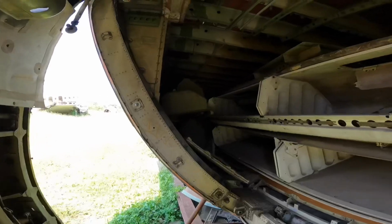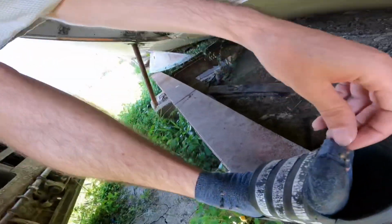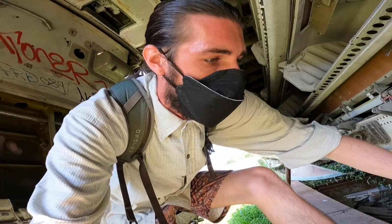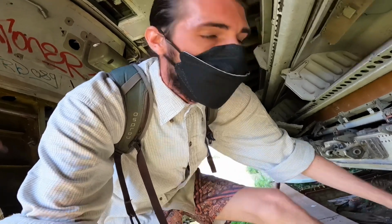This is just absolutely extraordinary. Look at this. I cannot believe we're going to go in a 747. I've got these nasty little grass spikes on me. But that's boring, so let's just pick this out. Really spiky. They're like little cactus.